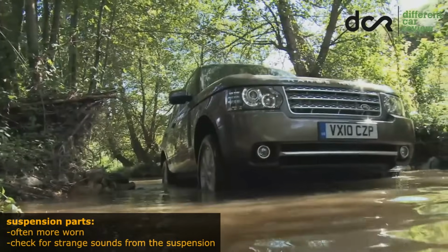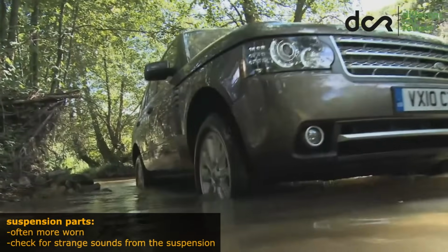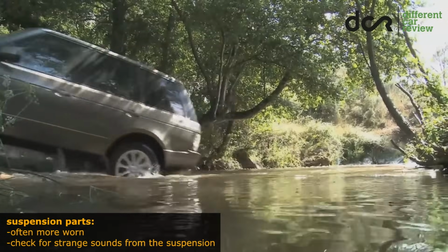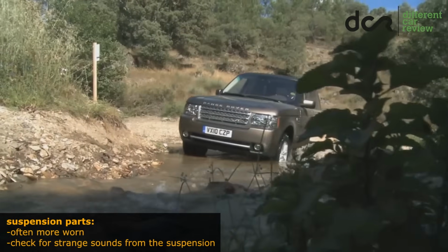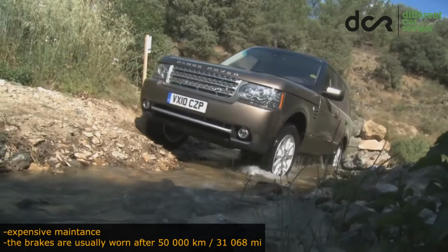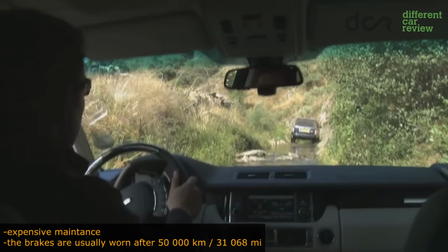This is a very heavy vehicle, so the suspension parts can often be more worn. In this case you will hear those usual strange noises from the suspension. You should also be prepared to change the brakes every 50,000 kilometers.